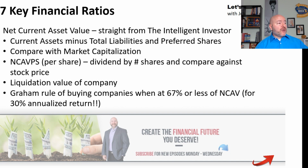What you do want to look for, though, is to make sure that they're still able to keep that business running. Okay, I see a lot of companies that are selling for bargain basement prices. Well, it's because the company is dying. So of course it's going to be a cheap stock, because the company is dying. If you can find a net current asset value stock that is selling for less than its net current asset value, and it's fairly healthy, the revenue keeps coming in, that's a buy. So those are the 7 financial ratios that you have to follow.